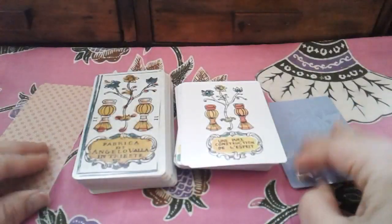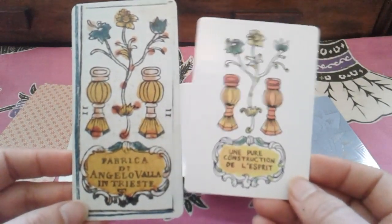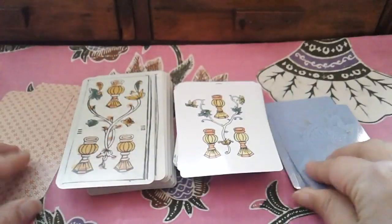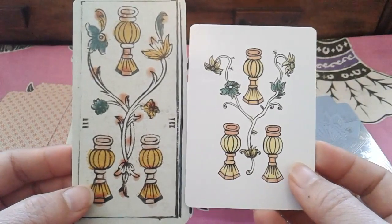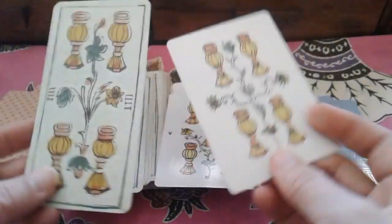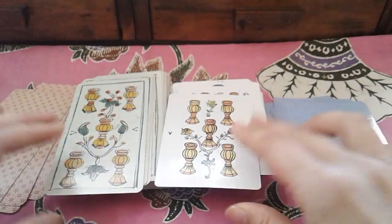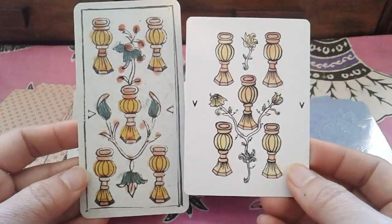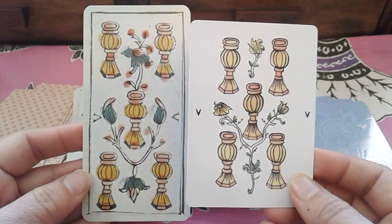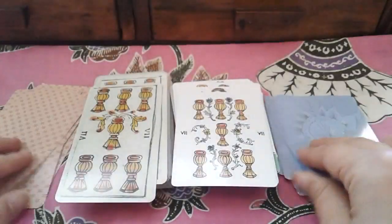This is a comparison between the Valla on the left, which is a vintage facsimile of the original. There it is, Angelo Valla in Trieste. The Marshmallow Marseille website indicated a 17th or 18th century deck from Trieste, and so this is the deck they were referring to. I'll put more information about the Valla deck down below. This is a German edition. I mean, it was published by a German publishing company, and with it is a book in German, and I'll put the details down below as well.